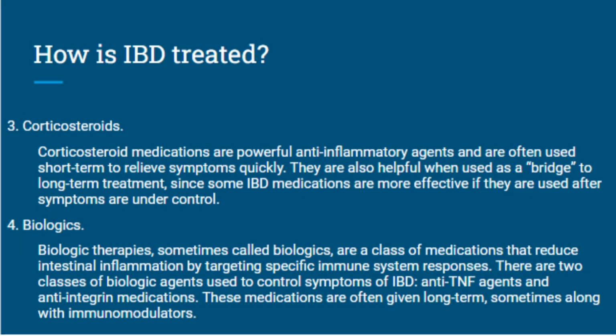3. Corticosteroids. Corticosteroid medications are powerful anti-inflammatory agents and are often used short-term to relieve symptoms quickly. They are also helpful when used as a bridge to long-term treatment, since some IBD medications are more effective if they are used after symptoms are under control.